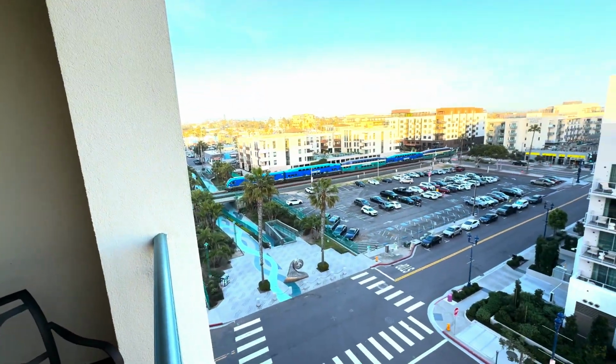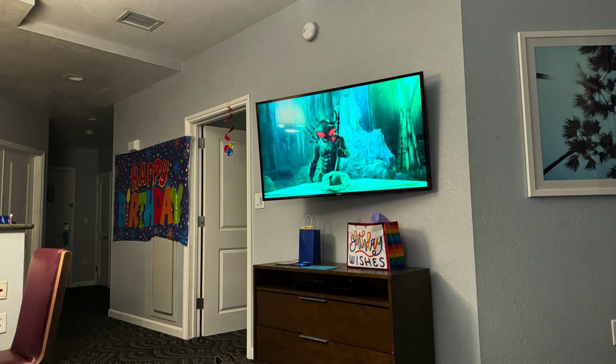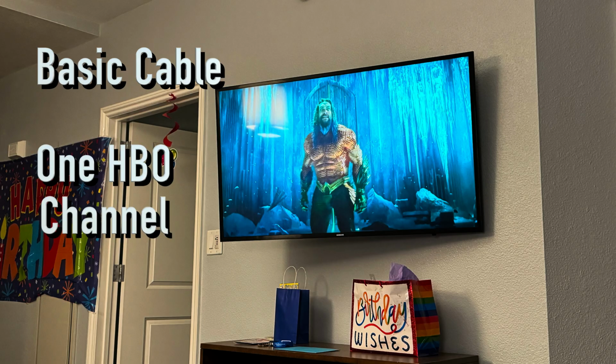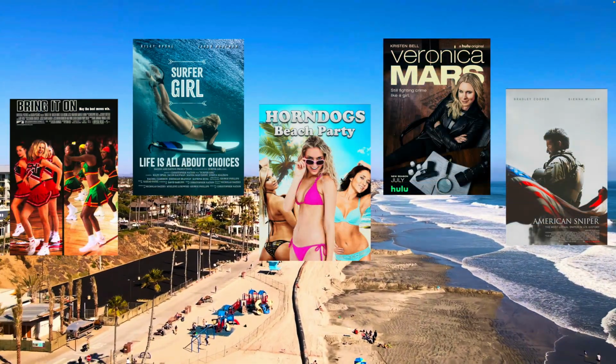Oh, the train goes by every few minutes at night. I didn't mind, but it might be annoying for a light sleeper. Okay, back to the TV. There was only basic cable and one HBO channel. Now, we did see a DVD player or maybe a Blu-ray player, so maybe there are movies on DVDs to check out somewhere in the resort.